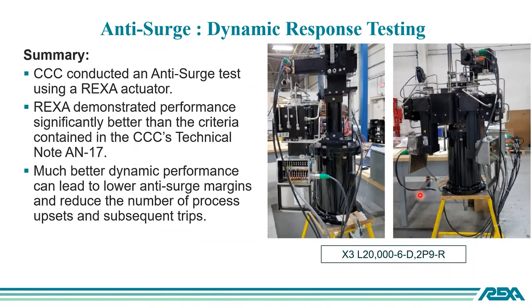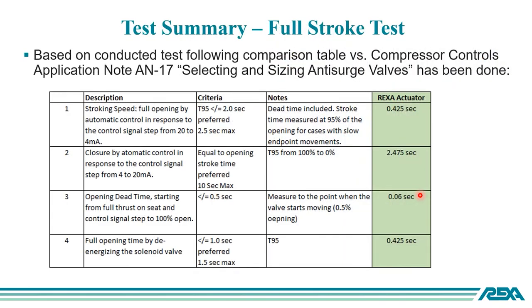And in that test, they were able to show that REXA outperformed the competition. As you can see there, these are just a portion of the test. I can provide more information if needed, but I'm trying to respect everybody's time here because I still have a lot of slides to go. As you can see here, the stroke time, the full opening on that 20 to 4 milliamp signal, is 0.425 seconds.